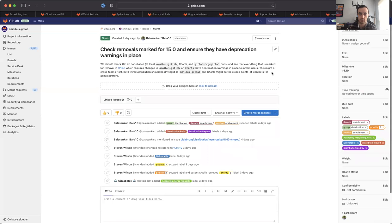And finally, as a general sort of internal work that we want to do in setting up our major release is check all removals marked for 15.0, ensure they have deprecation warnings in place actually in the product. So we've announced these with our release posts, but we want to ensure that actually within the upgrades that this will show up. And so this is just setting us up well for a nice smooth major release for customers.